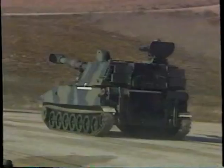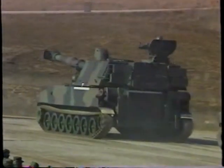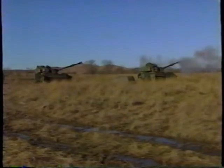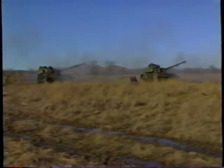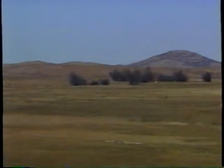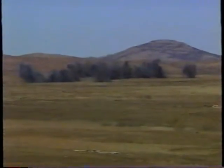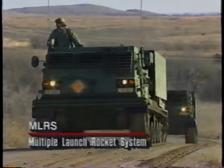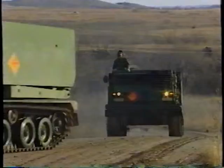There are 2 battalions of these in the division, totaling 48 howitzers. These battalions can each deliver a ton of projectiles and high explosives in a single salvo. Adding to the punch of the howitzers is a battalion of MLRS artillery rocket launchers. A single one of its 12 rockets can devastate an area the size of a football field.